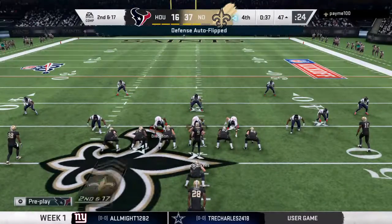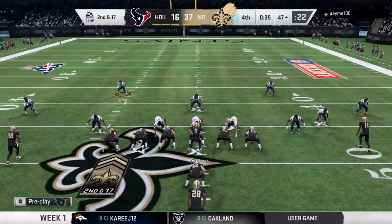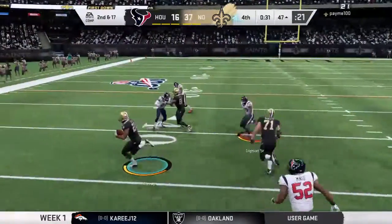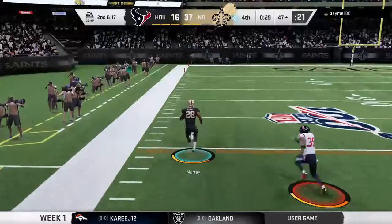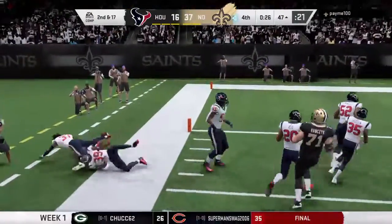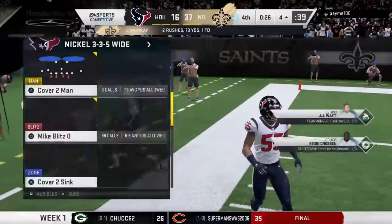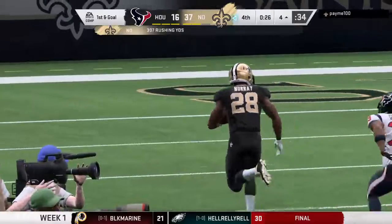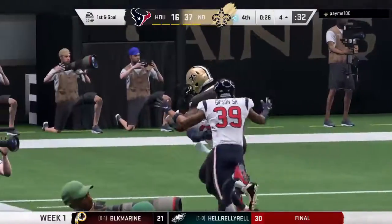Break it down, fellas. Break it down. Crunch time, defense. On 2nd down now. It's Murray. And some room to maneuver. A big run that time by Murray. 43 yards on the ground. So down inside the 5-yard line.